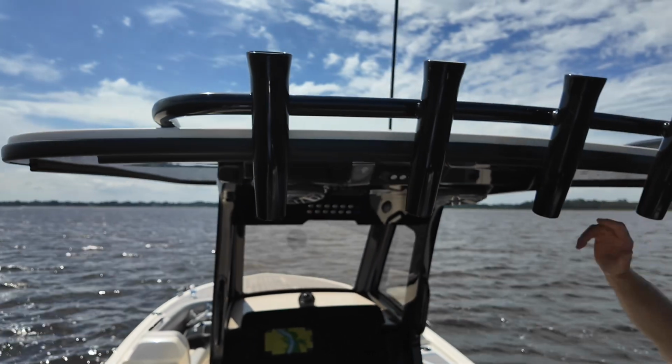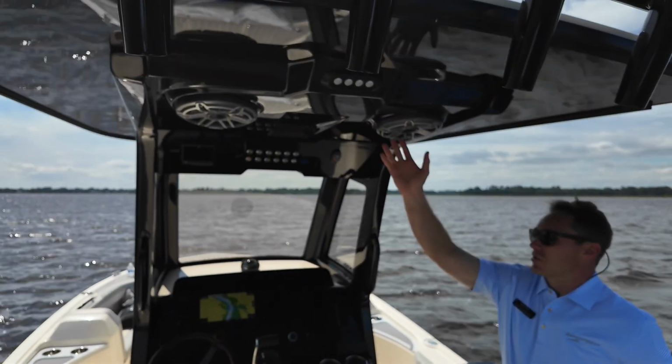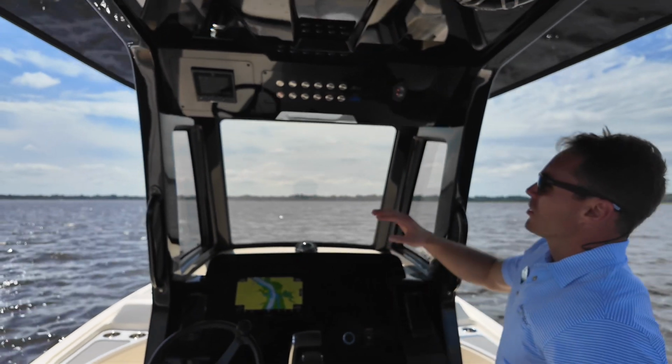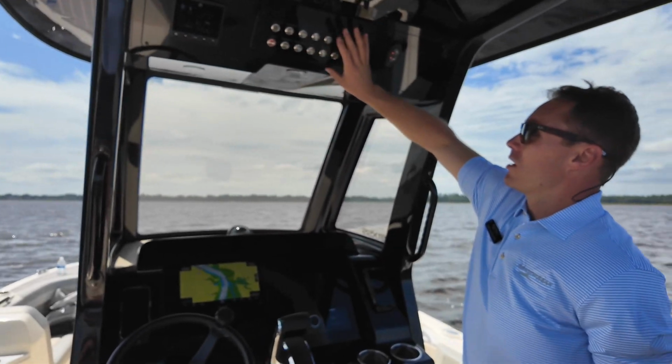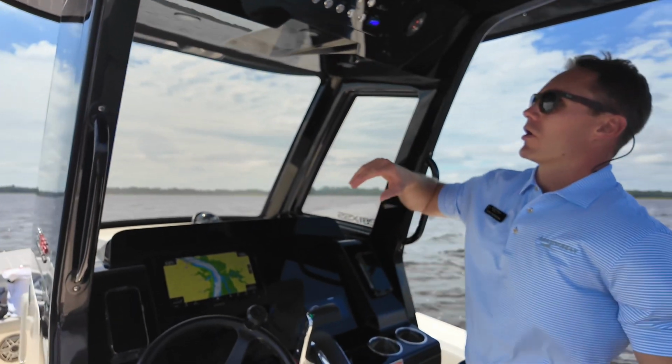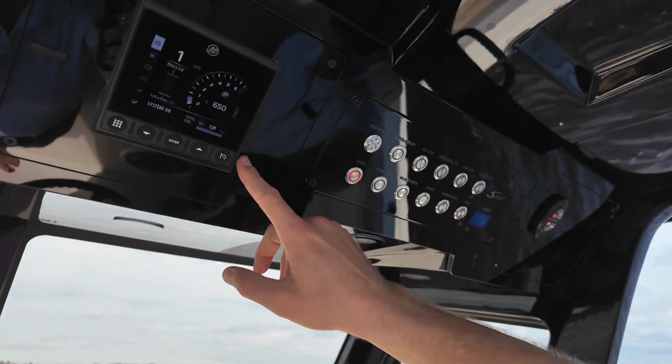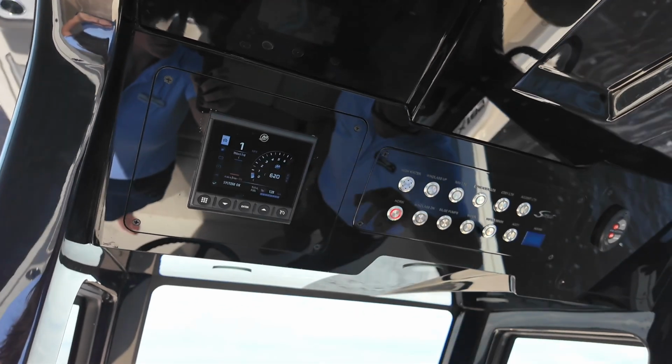Rocket launchers along the back. LED spreader lights, speakers on the aft and the forward portion of the hardtop. We have switching above us along with switching on the Garmin remote for the power pole, Mercury vessel view display for all of our engine data.